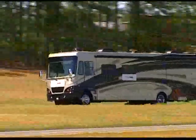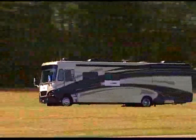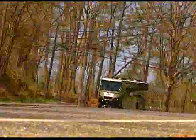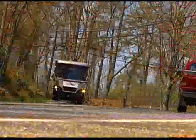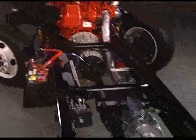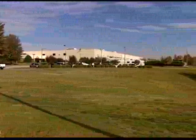It is the cross-section of two all-American icons, the love of home and the love of the open road. 10,000 pounds of rolling American dream. And like their static counterparts, the strength of these homes lies in the strength of their foundation. That's why just about every major RV manufacturer begins with a chassis from Freightliner. This is where the dream begins.